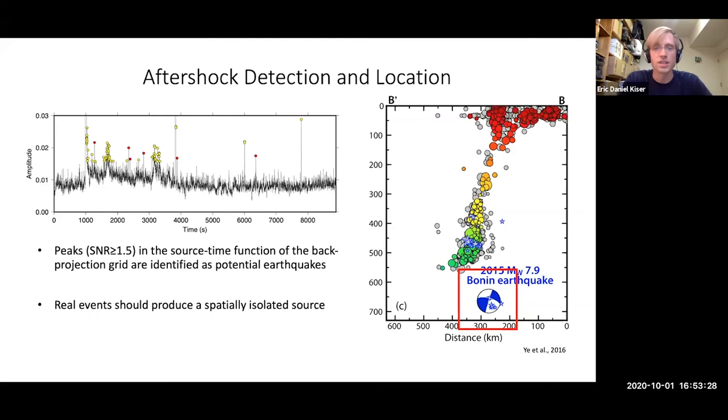or potential earthquakes. Most of these were either events that were already detected, or whenever we actually looked at the spatial distribution of energy, it was a mess. It was just scattered everywhere, so it was some kind of structural effect, not a discrete source of energy. However, there were 6 peaks here, shown in red, where we both met conditions of having a peak in imaged energy for the whole volume, and whenever we looked at the actual source image, it was a discrete, point-like source of energy.